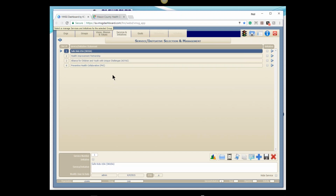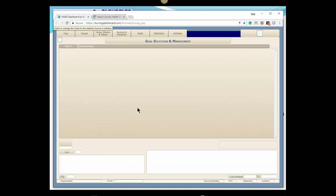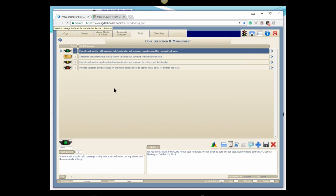So we're going to march through this. We have the service of what we do, the Safe Kids program. At the goal level, we have several goals down here. And you'll notice we mark everything with a status flag: red, yellow, green, and gold. We call it traffic light plus, the plus being that gold bar. The gold just means that we've successfully completed it.